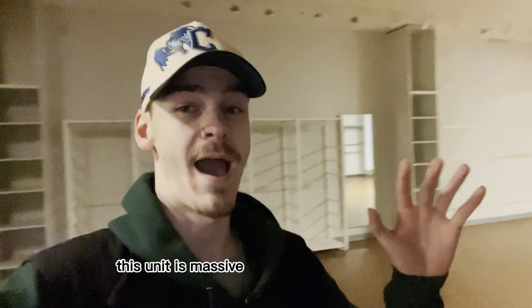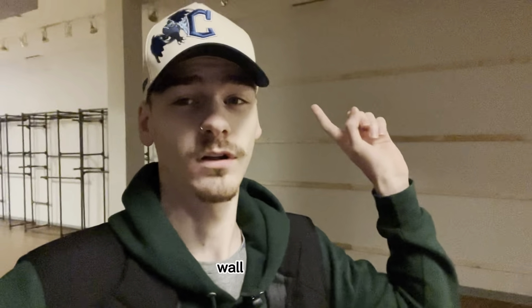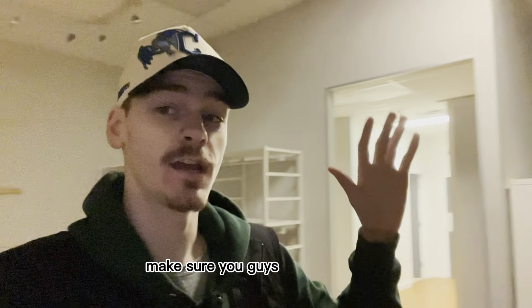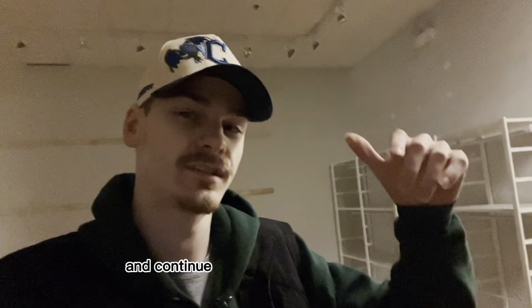So this unit's massive compared to our last one. We have a bunch of plans for it. We're gonna have our candy wall over there, clothing back here, shoes over here. Make sure you guys are staying tuned for what we have coming to life. We're gonna head back over to the other store and continue packing up our online orders.